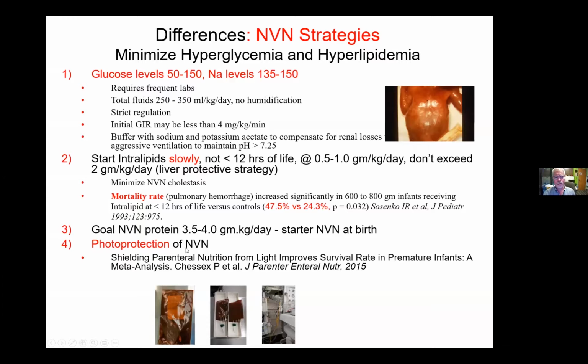The other thing that we do that's unique is there's this great work here by Chessex that showed that if you shield your parenteral nutrition from light, it improves survival rate in premature infants. He did a lot of primary work plus the meta-analysis. So our PN is photoprotected from creation, from transport, and in our tiny babies, until we get to the UVC or the PICC line, they have opaque tubing. And the individual rooms are light controlled, so there's never really very intense light on that PN. So it's hard for me to say what percent is due to this or that, but these are all practices that we do.